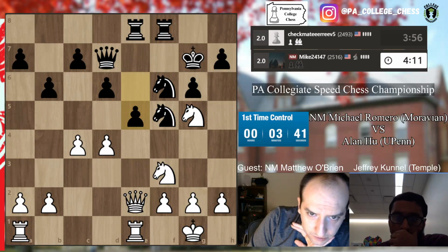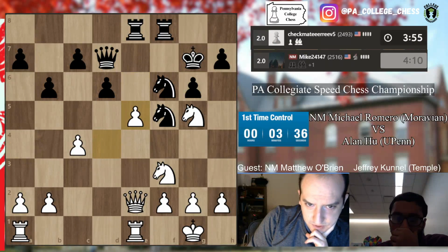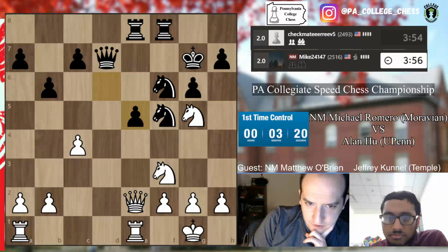Okay, e5 was played. That's an interesting try. So if takes, and now if you take on e5, what's the point? Maybe there's some knight d4 or something like that. That actually would be interesting. You take on d7 and you take on e2, and then d7 falls at the end, something like this. I can't count.